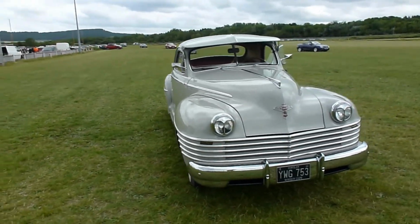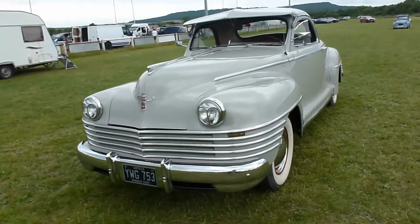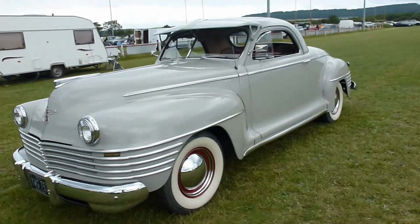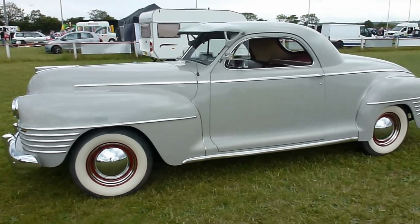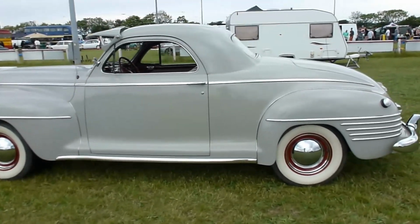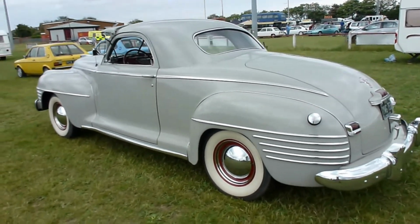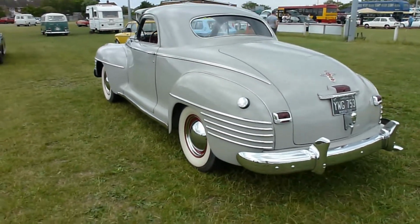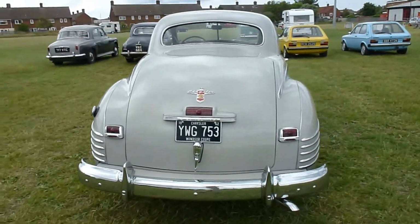What a beauty. A 1942 Chrysler Windsor 3-window business coupe, and it's one of only 250 built in that year because production ended in January 1942 when all automobile companies in the USA switched to war production. And I believe the colour to be dove grey. Now we're going to have a look at the inside in a minute and you're in for a real treat. But we're going to just have a quick glance around the car to start with and we'll go back to the interior in a minute.